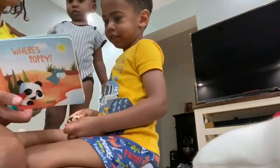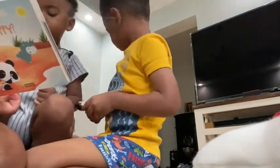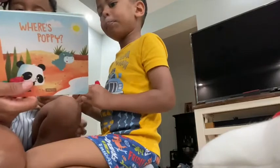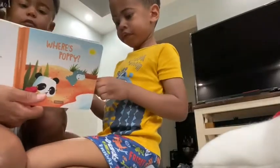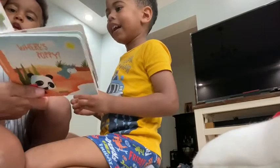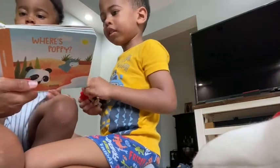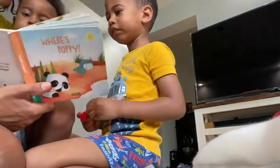Is Poppy under the bush? No. That's not Poppy. What is that? A bee. That's a bee. Silly bee. Where's Poppy? Is Poppy inside the jungle gym? No. Is that Poppy, Carter? No. That's not Poppy. That's a bird. Carter, what's that? It's a bird. Where's Poppy? Is Poppy up in the tree? No. Who's in the tree? Hey, that's not Poppy. That's a squirrel. What's the squirrel doing, Carter? He's eating coconut. Wow. The squirrel's playing with coconuts.